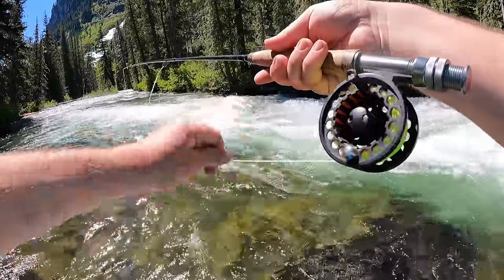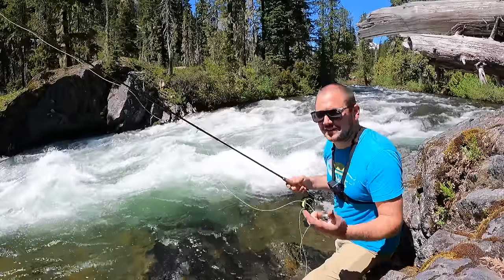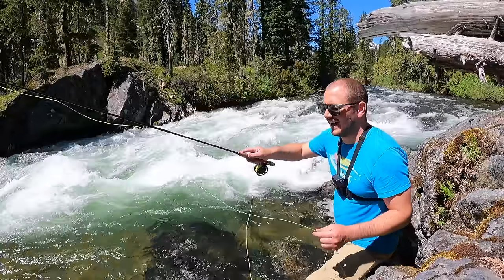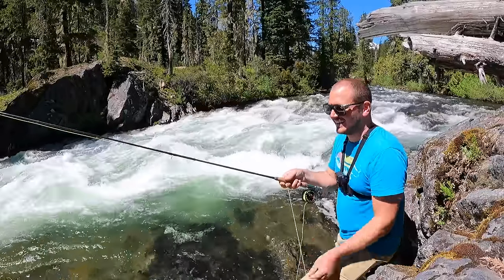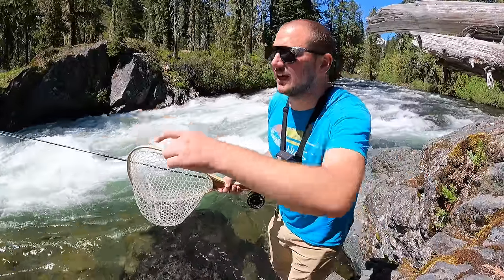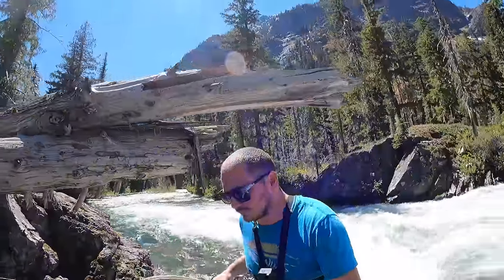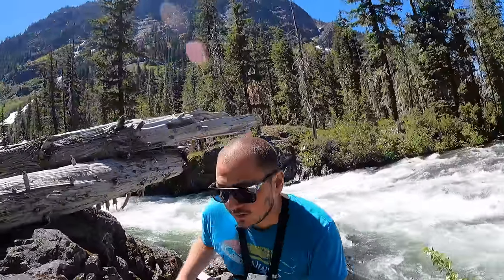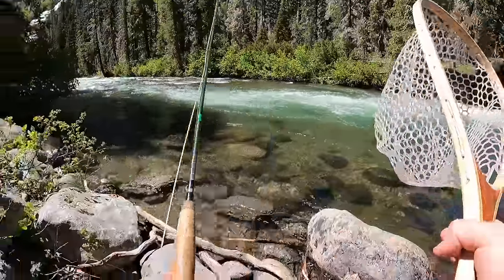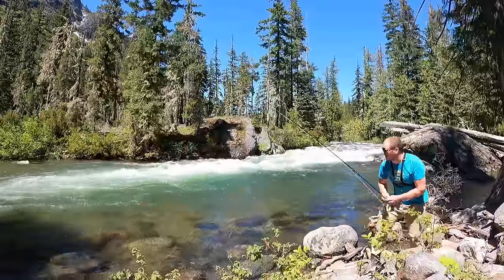All right, now we're on the seam. There we go. Christ, it's right in the sun. I can't really see the bobber. Man, it's actually harder to fish from this spot than I thought. We're probably gonna go down there again. All right, here we got a little bit of space to stand and cast as well.